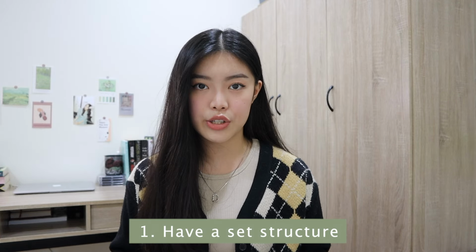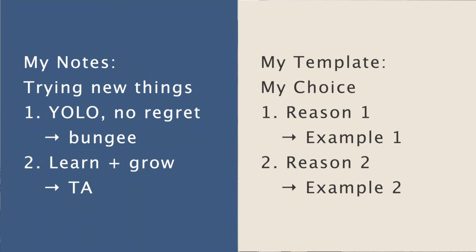Now that we've covered how I write my notes, we can make 2 key observations. The first one is that I have a set structure. So as you can see from my notes, I always write my choice at the very first line so that it's clear to my eyes that this is the main idea I'm trying to support. Then I follow up with reason 1 and indent an example 1. I always make sure to indent my example under my reason so that I can remind myself that the example is just a supporting detail that should tie back to this one big reason.